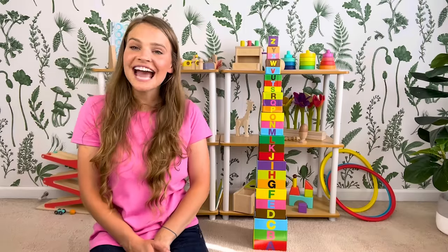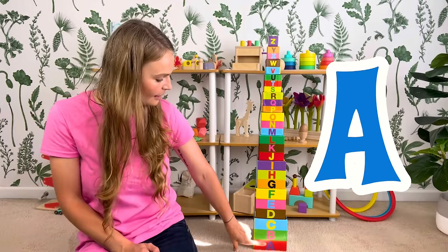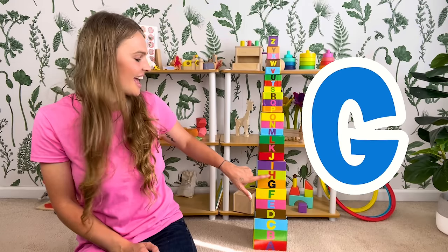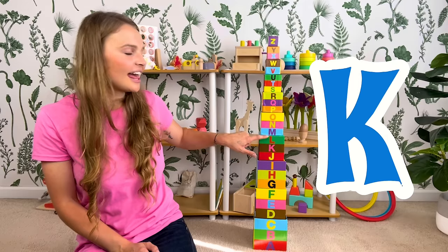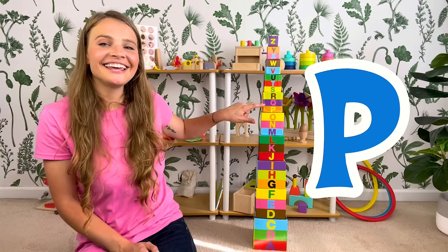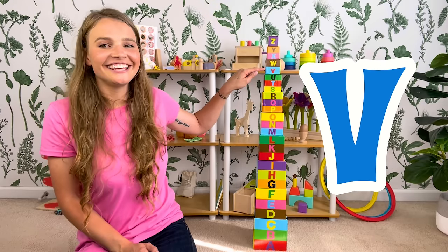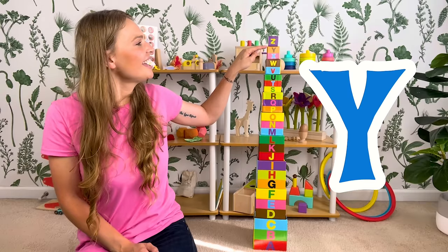Wow, look how tall our tower is. Let's go through all the letters one more time. A, B, C, D, E, F, G, H, I, J, K, L, M, N, O, P, Q, R, S, T, U, V, W, X, Y, and Z.